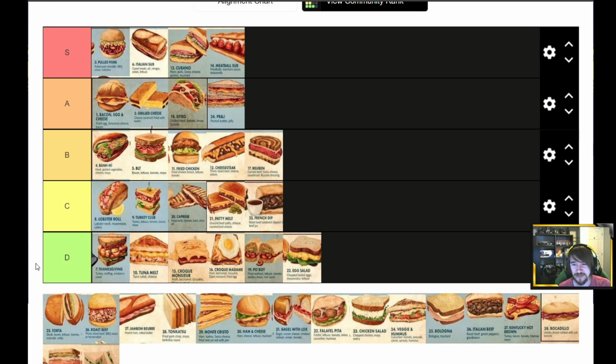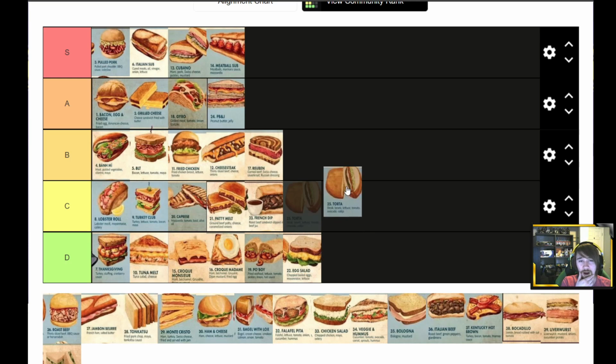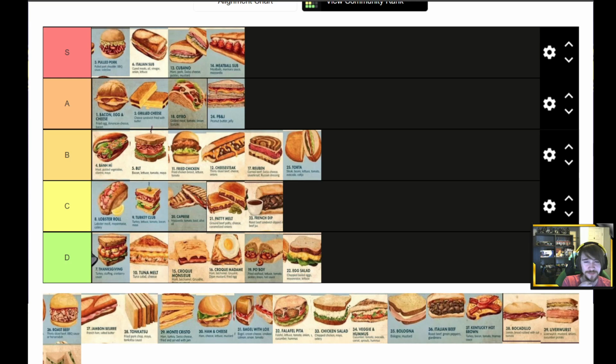This is something I've never seen before. This is a torta. This looks to be another pocket of sorts. Steak, beans, lettuce, tomato, avocado, and what is that? Oh, is it? It's cottage cheese, huh? Okay. Honestly, that doesn't sound bad. It's kind of burgery with some beans.